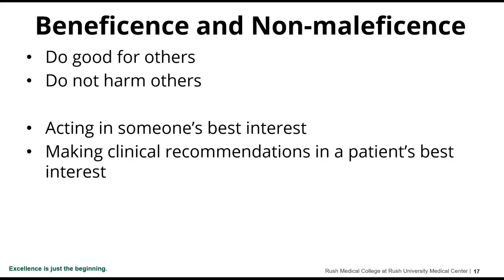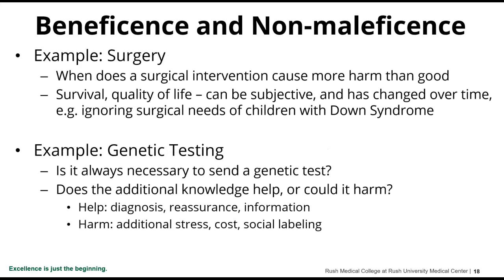So, beneficence and non-maleficence: do good to others and do not do harm, acting in someone's best interest and making clinical recommendations in the patient's best interest. So let's look at some examples. In surgery, when does surgical intervention cause more harm than good? Survival, quality of life, it's subjective over time. In the 50s, they did not do heart surgeries on children with Down syndrome, and that's not acceptable now because in the 50s, they didn't feel that they had a quality of life.